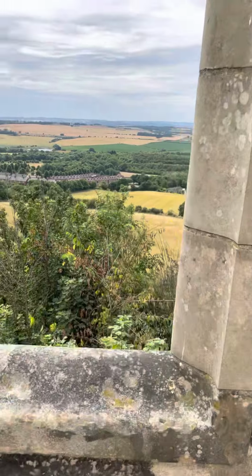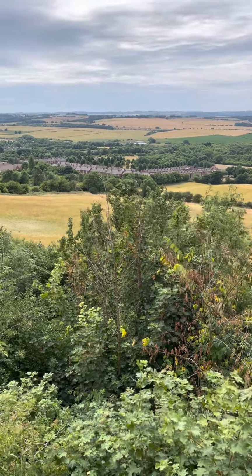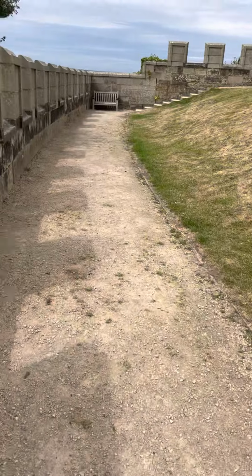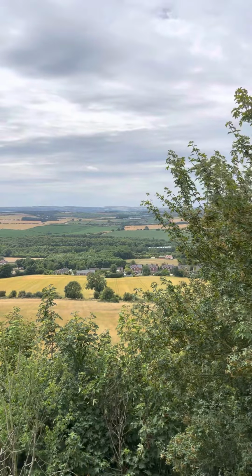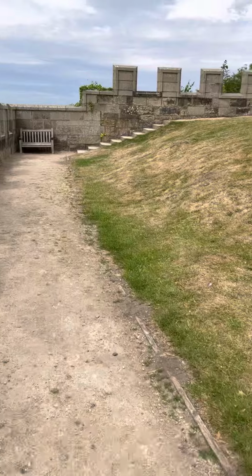Just down in the valley here, that's the New Bolsover model village, built for one of the local collieries. Somewhere just over the nearby hills, that would be the Chesterfield area. I just swallowed a fly.